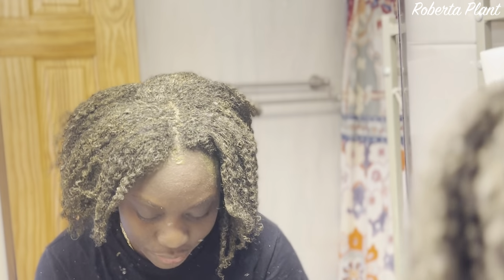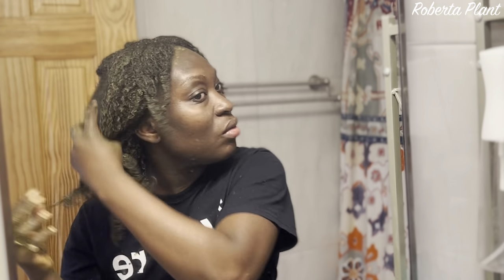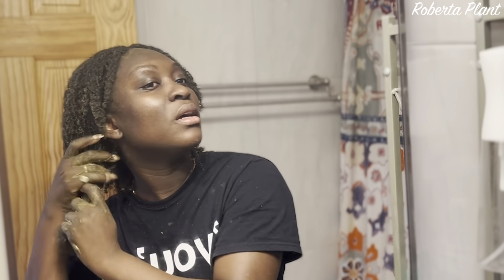Oh, my hair got so long and thick. I haven't seen my hair in almost a year, like for real, because every time I take it out, I put it right back in braids, because honestly, it makes life so much easier. Going to work, you don't have to think about doing your hair, taking out, twisting, or nothing. You just go. I miss that.